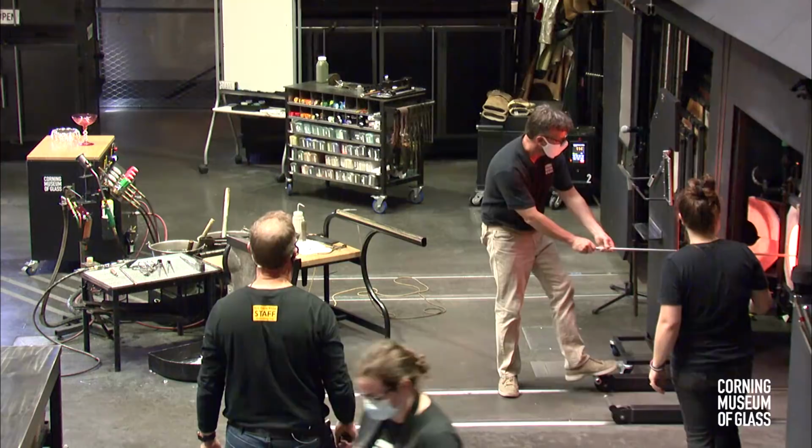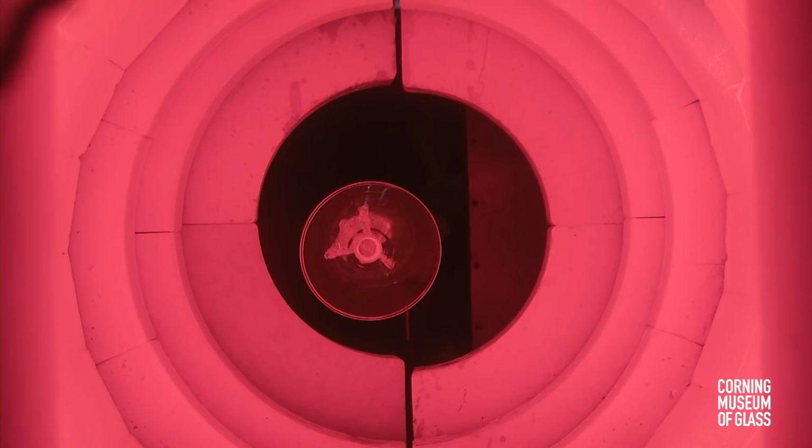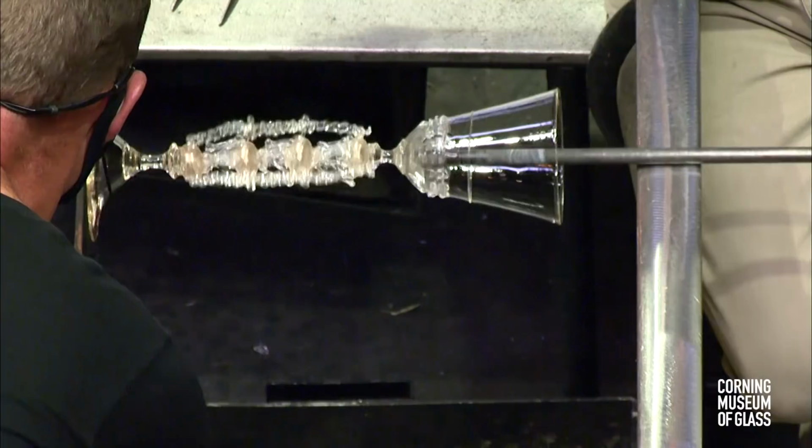All right, so they've got everything running nice and even. Katie's going to heat up those forks. We don't even want to touch the glass with anything cold. That's why she's heating up those forks. Because if you touch the glass with anything cold at this point, it could cause it to crack and break.